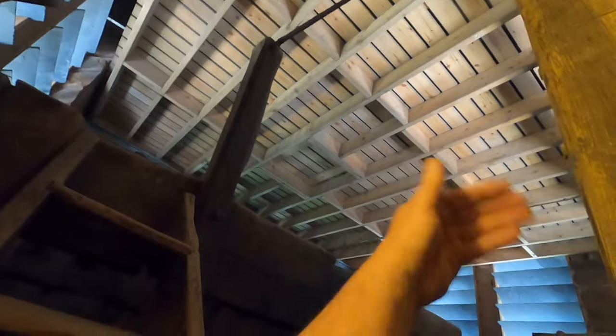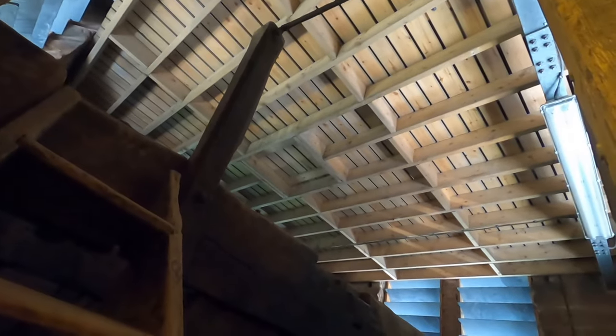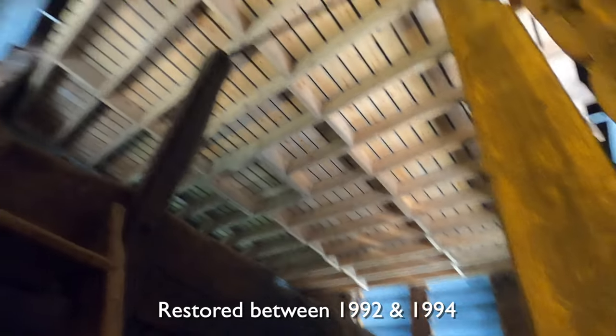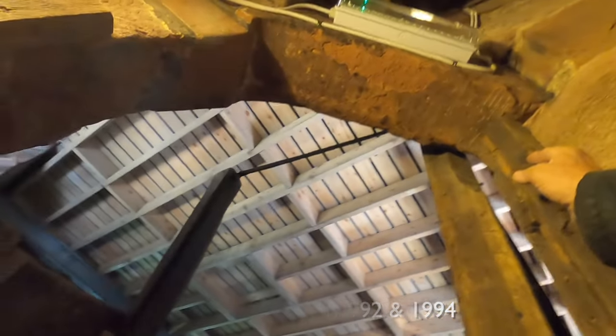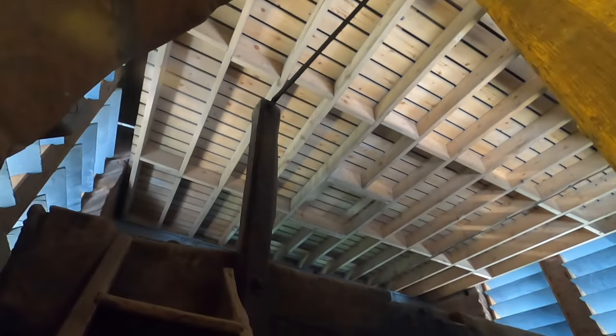It's amazing. So this is the bit where you've got the slats going down there. And this was restored in 1992, I think. Yes, something like that. You put the floor above. The clock is above that floor, and I'll explain it to you when you get up there. Can we go up here? No, but you can go up there if you want. Mind how you go. I'll just have a quick look.